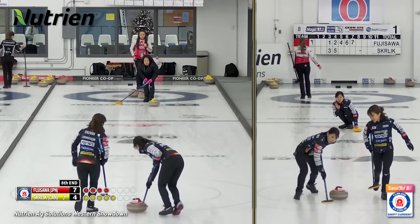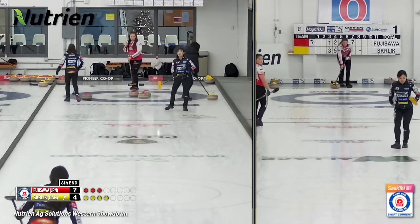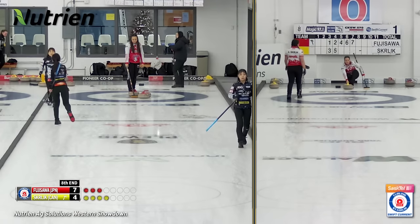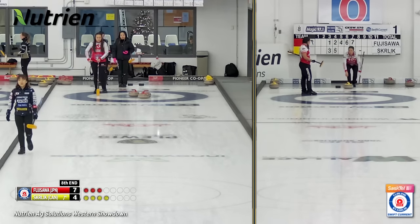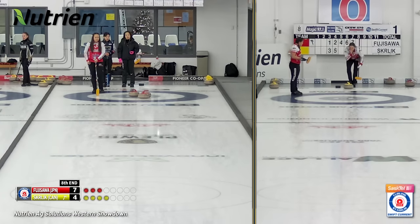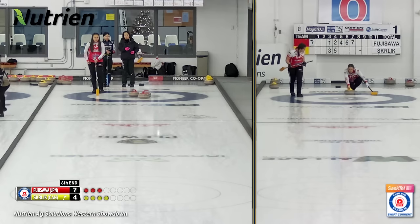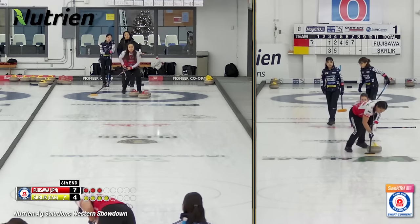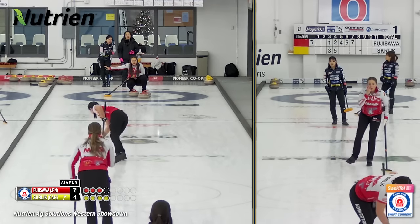Another rock above the rings there for Skrlik. Yeah. And an easy peel. Might be biding her time. Wasting rocks, perhaps. And it was a single for Michelle Yagi in the eighth to knot it up at four over there. Robin Silfernagel and Michelle Yagi of Bern, Switzerland will be heading to an extra end. That game, of course, also available through Curling Zone.